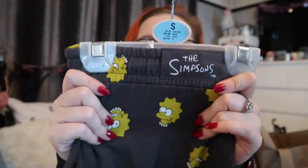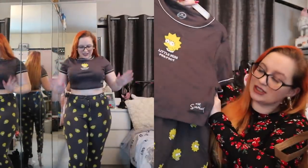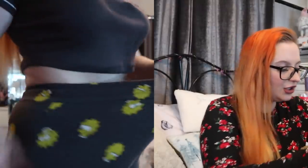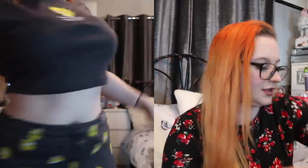And then the bottoms. Right, so the bottoms are, I think these were £10. The price has been ripped off, but I'm sure these were £10. However, they're like jogger material. So they've just got all of Lisa's face on, and then when you come down, they are cuffed, which is an absolute godsend. So it is pricey. It is £17 for the pyjama set, but you're paying because it's a bit of Simpsons, and I'm just a sucker for pyjamas, ain't I? You know me, your girl loves a good pair of PJs.